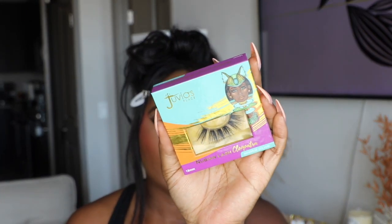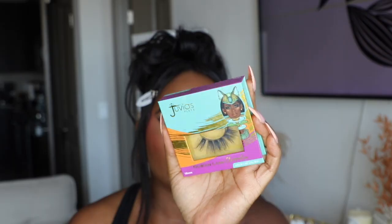So these are Juvia's Place. These are the new Night Glam. I have been using these already and I really like them. Go ahead and pop these on and I'll be right back. So I'm just gonna use a little bit of this to highlight my Cupid's bow, my chin, and my nose because that blush by Benefit does have some shimmer in it already and it's already beautiful.